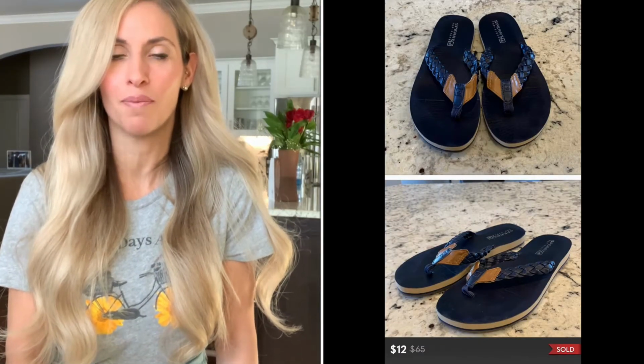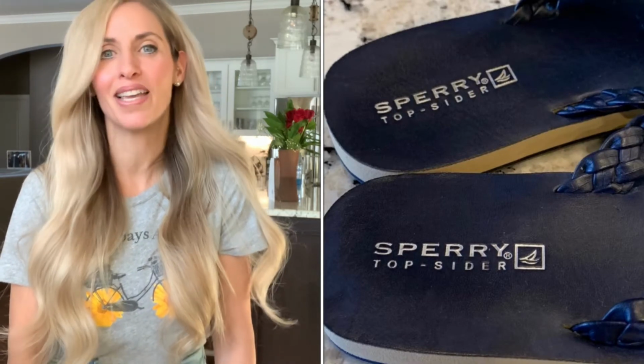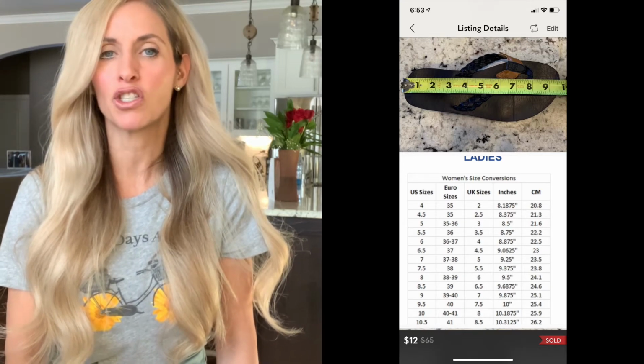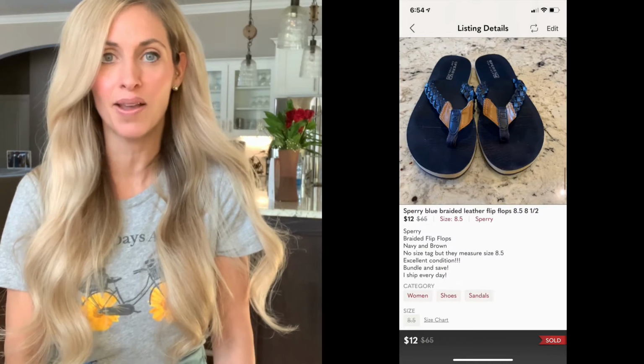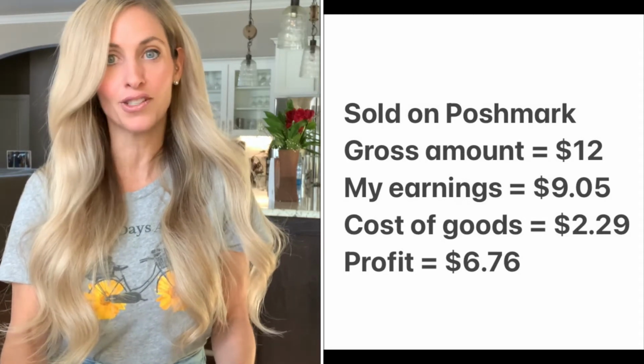The very first item that sold was a pair of Sperry braided flip-flops, and I got them ready to list and noticed I could not find a size on them anywhere. So initial reaction is, oh no, I'm going to have to donate these. But then I thought, no, these are really nice. I will just look up the size chart and measure them and see if I can figure out what size they are. So that's exactly what I did. I posted pictures of the Sperry size chart and a picture with the shoe and the tape measure to show exactly how I measured it, and they sold right away. They were actually the first thing that sold out of those shoes. They sold on Poshmark for $12, and my earnings after fees were $9.05.